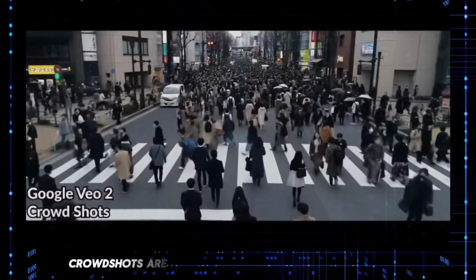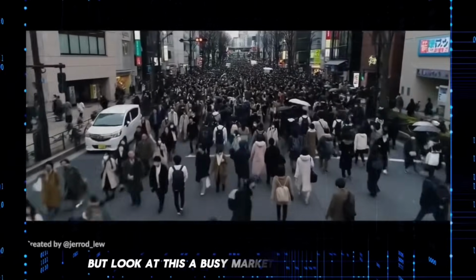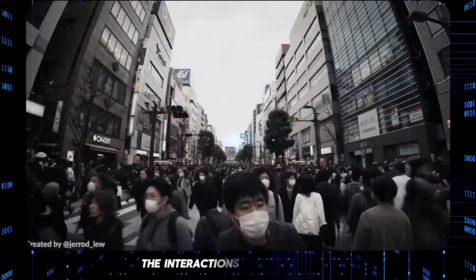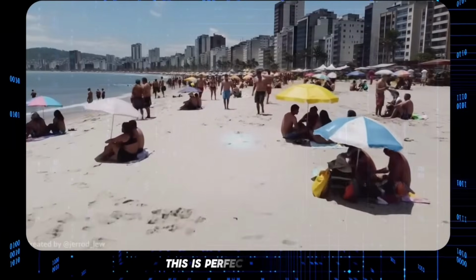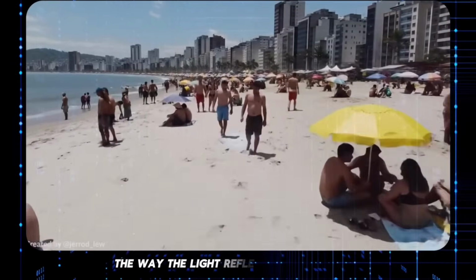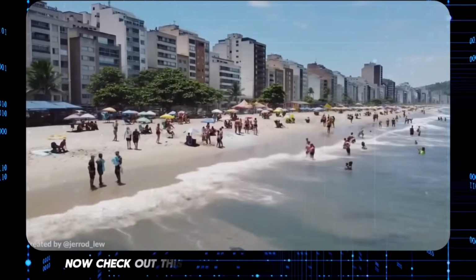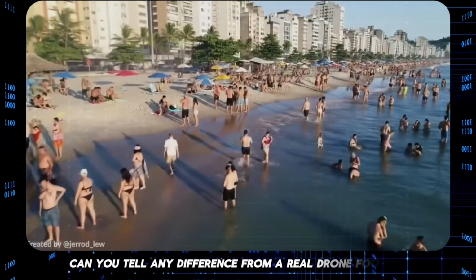Alright, crowd shots are another area where AI often struggles. But look at this, a busy market generated by Veo 2. All these people, the movement, the interactions, it feels so real. And here's a crowded beach on a hot day. This is perfect. The detail, the way the light reflects off the water, the sheer number of people, it's amazing. Now check out this aerial shot of the same beach. Really, can you tell any difference from real drone footage?